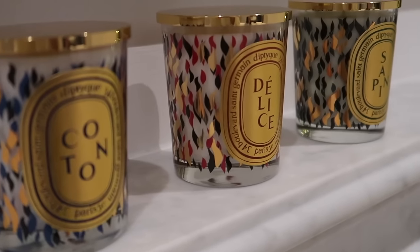So they sent these three here, which I think are limited edition. So there is Sapin, which is, oh my god, that's like being in a forest. That's so Christmassy. That is literally like smelling a pine tree. Wow.